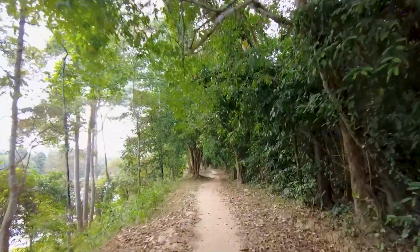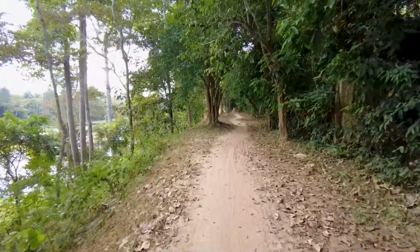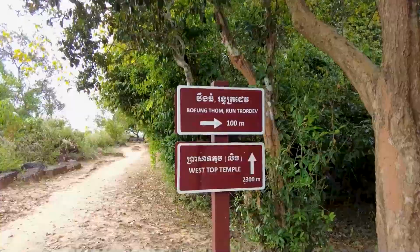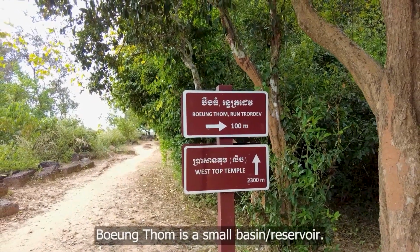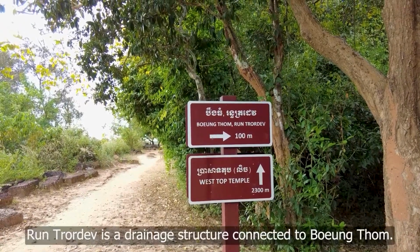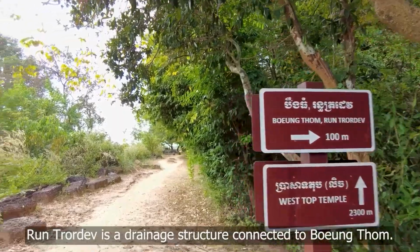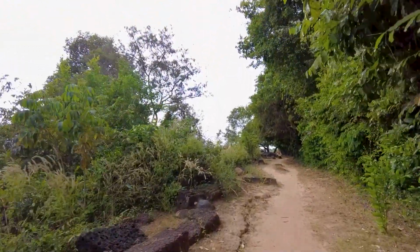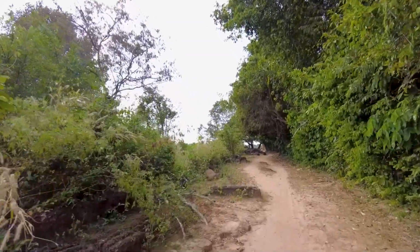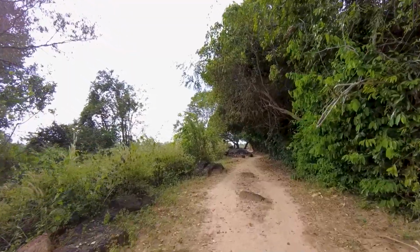I wonder if I'll see any other people walking along here. Here's a sign. West Top 2,300 meters, or Bung Thom 100 meters that way. I think we'll keep going. I think we're pretty much at the first corner right now. It will be clear momentarily, I think. Yes.